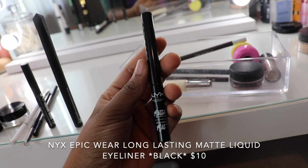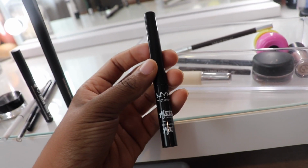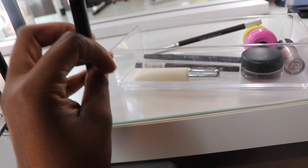This next one I'm debating getting rid of. This is the NYX matte liquid liner in the color black. The only reason I'm thinking about getting rid of this is because it can be a little bit difficult to use because it is a brush. I prefer felt tip over brush 100% all the way. I think it's way easier to work with. Maybe I'll use this in the next couple days and just figure out if I want to declutter it.